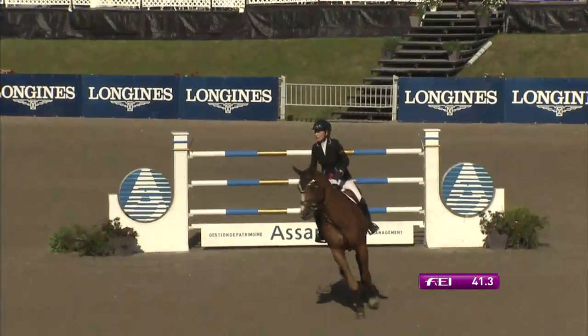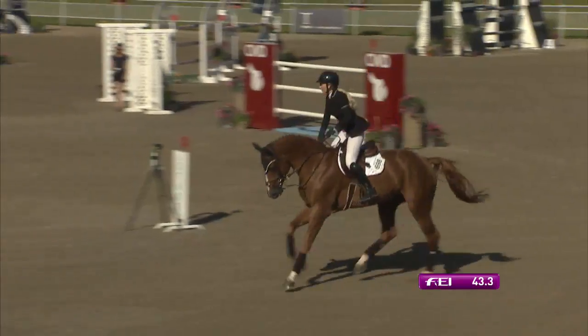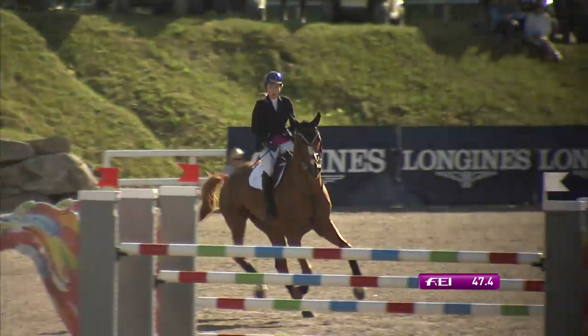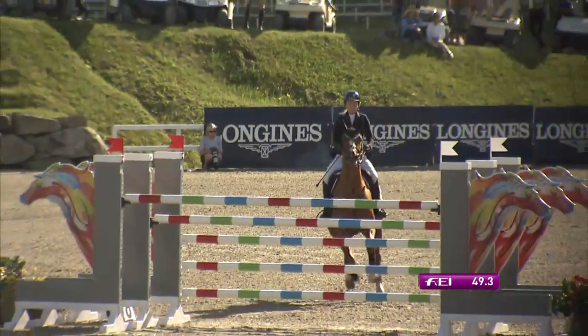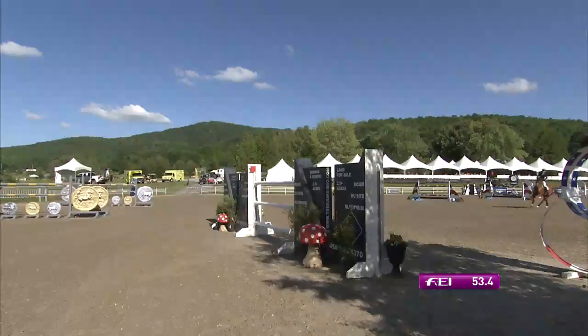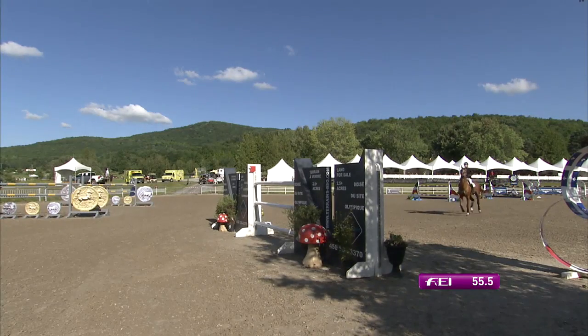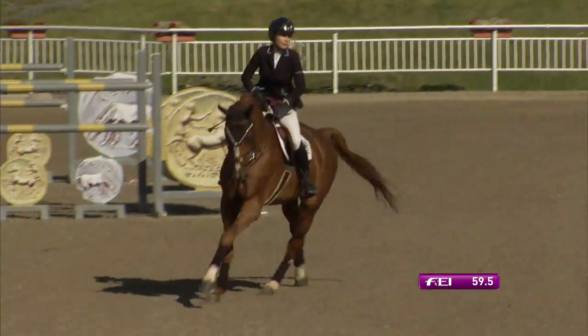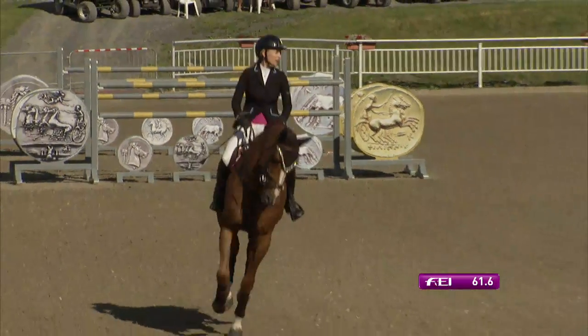This is an 8-year-old, and if I look down the list, I don't think there's many 8-year-olds at this level. That's something to be proud of for their horse. It's just incredible. The athleticism, the scope, everything about this horse is nice. And the mentality. This once again looks like a super horse for her future.